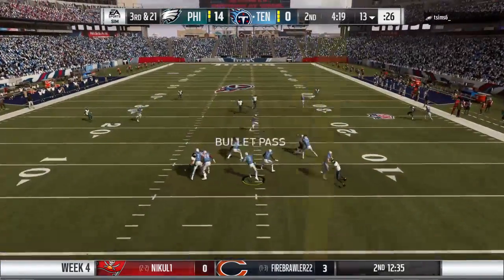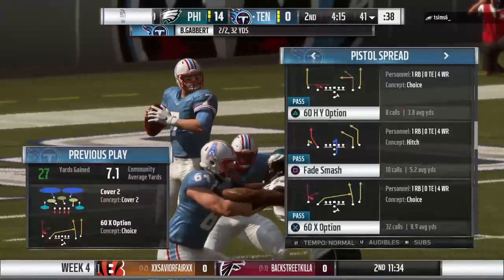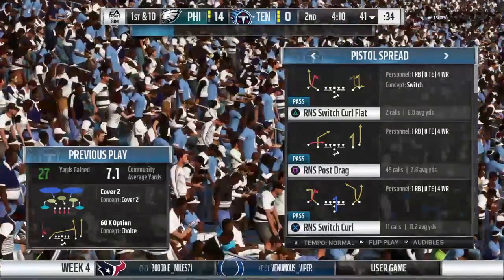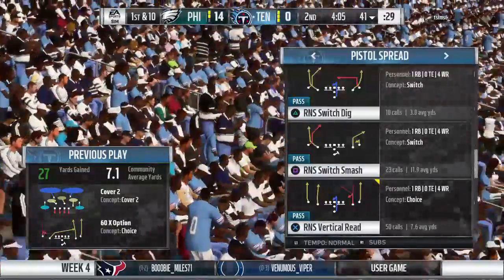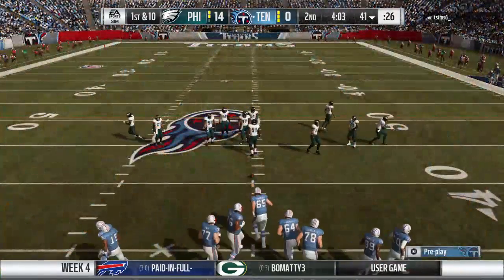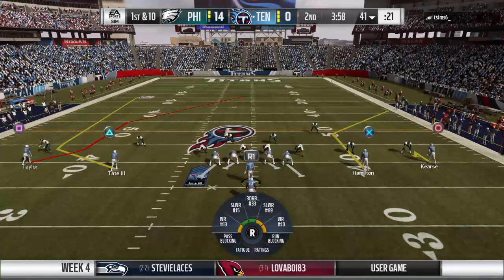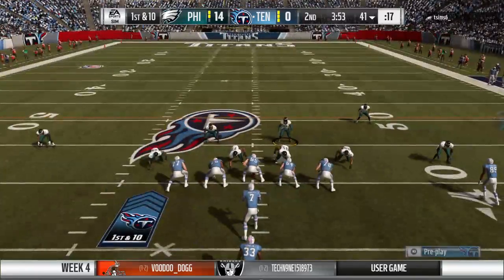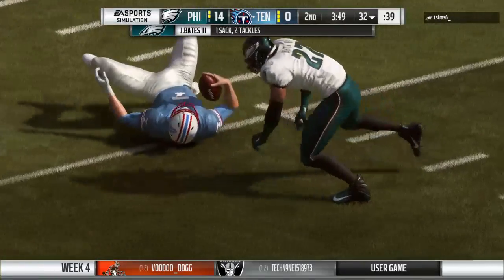3rd and long for Gabbert. And able to find Deshaun Hamilton, complete. And he will have first down yardage as he's brought down at the 41. A very solid gain of 27. A first down throw for Gabbert. Blitz coming, and down he goes.